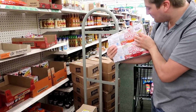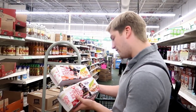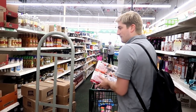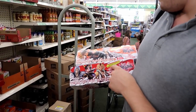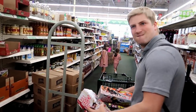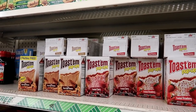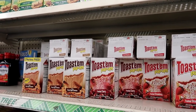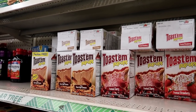They are awesome! Final Fantasy noodles. No, they're cup noodles, but what flavour are they? Chicken flavour? I know they're cup noodles, Callum, but they've got Final Fantasy on them. Yeah, but look, exclusive in-game DLC with receipt. They have their own version of Pop-Tarts. They're called Toastums, and they have brown sugar cinnamon and frosted cherry.